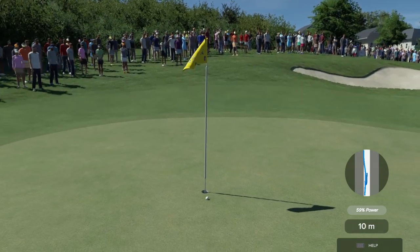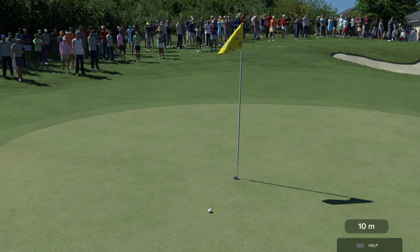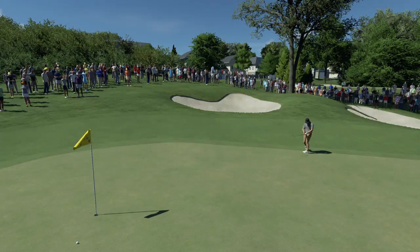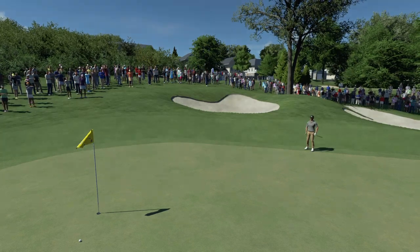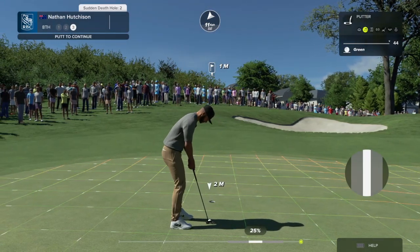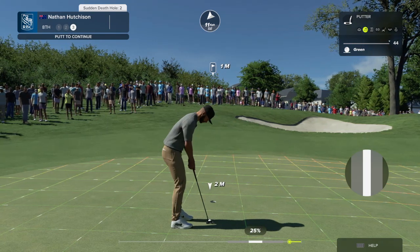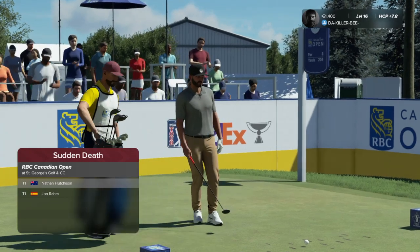Go on. Ooh, that almost went down. That's almost a gimme. Great chip. Gotta say, his short game is phenomenal. This truly is do or die. They need this to extend the playoff. Yes, you can feel the tension building. This playoff's going to another hole.